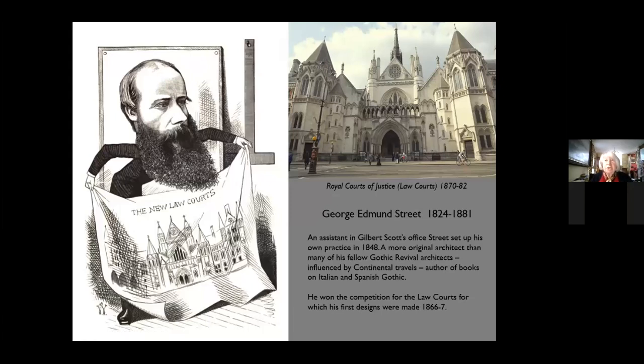Now, as I mentioned, almost immediately after Tatton I's death in 1863, Tatton II started on his rebuilding plans. And he paid off Pearson. He didn't like Pearson's plans, and he employed this very much up-and-coming architect, George Edmund Street. Some people regard him as perhaps one of the greatest architects of the 19th century.